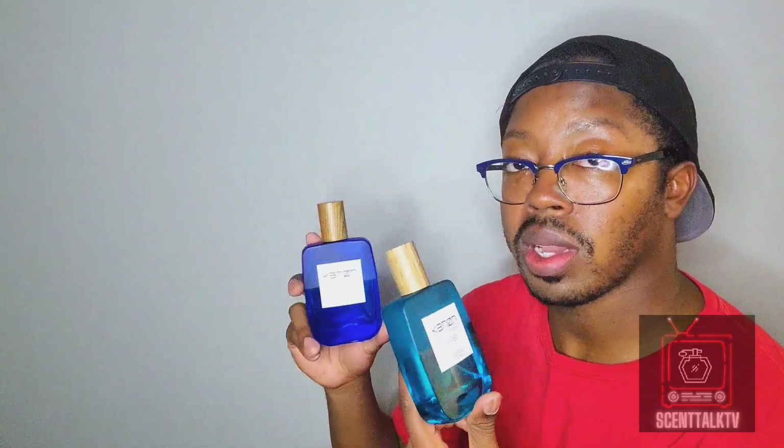This is a good versatile scent too, but I think it's leaning more towards teenage and middle age. It doesn't have a lot of maturity in this scent at all, but who's to say that it's not for older gentlemen? Because if you like it, rock it. But in my honest opinion, it could be teenage to middle age, between like 25 and 30. So if you see these, pick them up, at least try it.